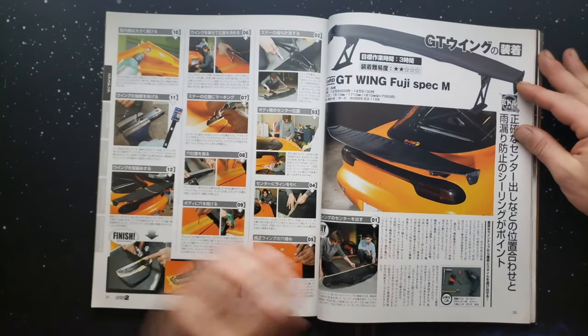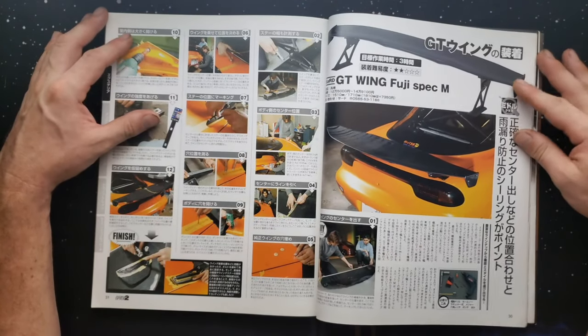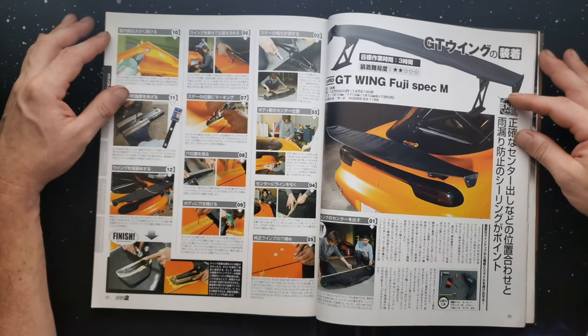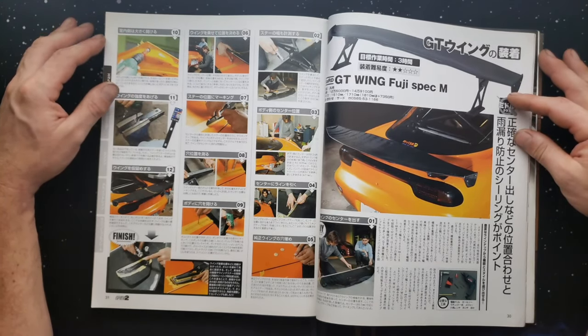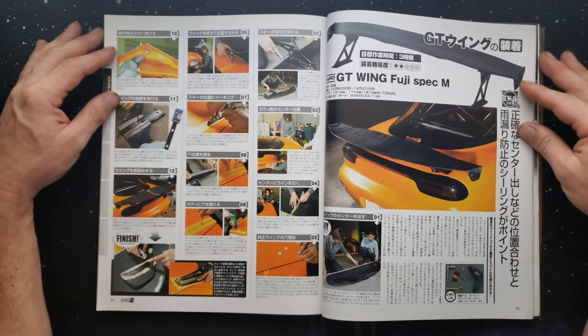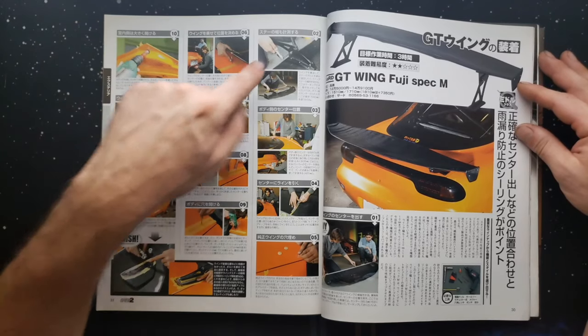Over we go. GT Wing Fuji Spec M. Love it or hate it, the GT Wing is JDM as fuck. So get with the program. I don't like GT Wings, they're gay. Okay, yeah, carry on. You don't like JDM then.